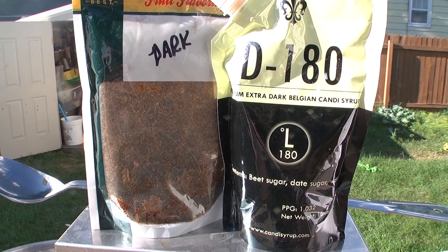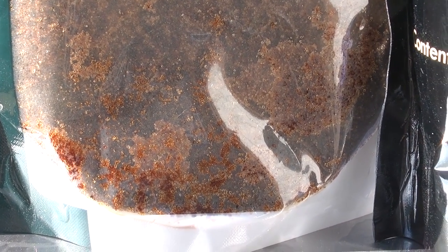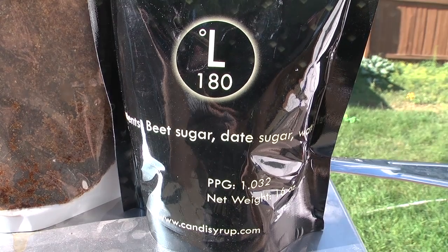And the remaining 8% or so is sugar. A pound of D180 and a pound of soft brown candy sugar in 10 gallons. So we're gonna use a lot less sugar in tonight's batch. It's not gonna be as dark, it's not going to be that sugar flavor dominated, which should let the yeast shine through a little bit more.